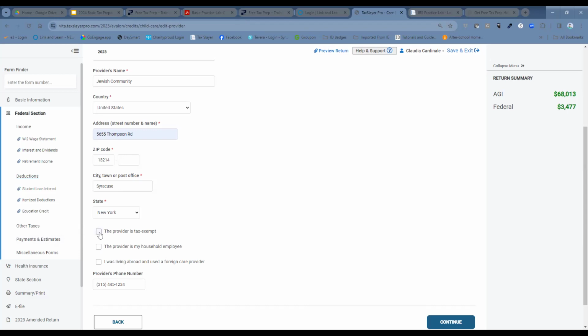But let's say Head Start is tax exempt and they have a daycare type thing through Pease, that would be tax exempt. But if it doesn't say tax exemption with the number, I have to have their tax exempt number, then we would assume that they're not. Are you guys all caught up? Okay, go ahead and hit continue.